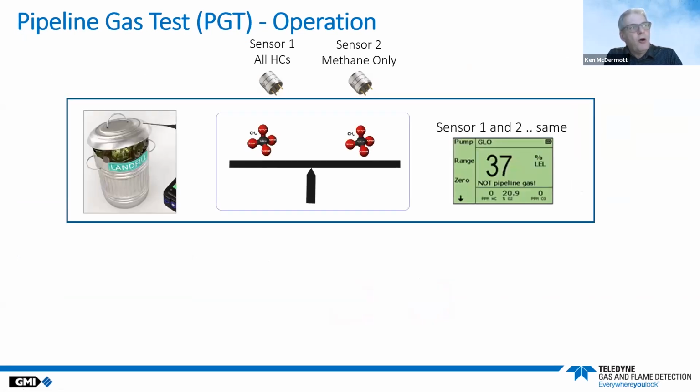In this scenario on the left-hand side, the image is meant to indicate you're measuring landfill gas or methane. The way to think about it from my perspective is to think of both sensors acting like a balance. If you're measuring methane only, then both sensors will indicate roughly the same, because the sensor that can measure all hydrocarbons only measures methane because that's all that's there. And the other sensor that can only measure methane picks up the methane. So the instrument knows both sensors are reading the same. This is not pipeline gas.